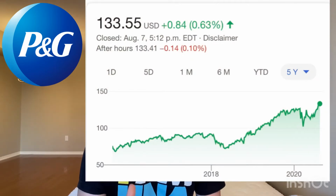Alrighty, and now to the third and final stock for top US dividend stocks is going to be Procter & Gamble. It trades on the New York Stock Exchange under the ticker code PG. Its current share price is around $133 per share, and it has a dividend yield of 2.37%. They also pay their dividends out quarterly.